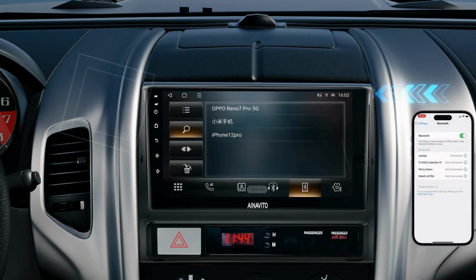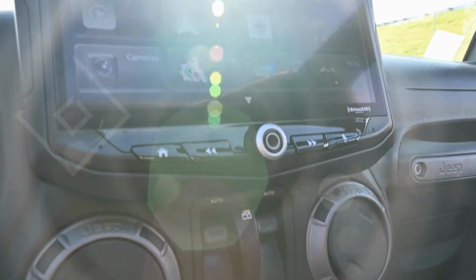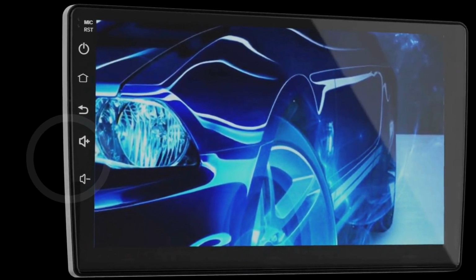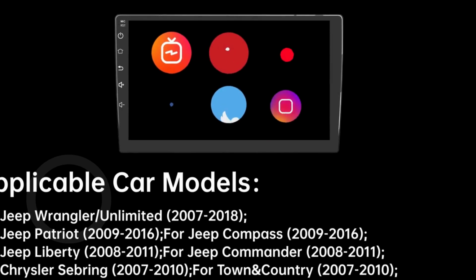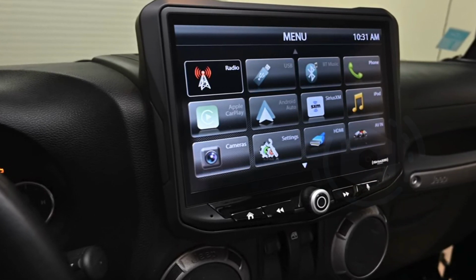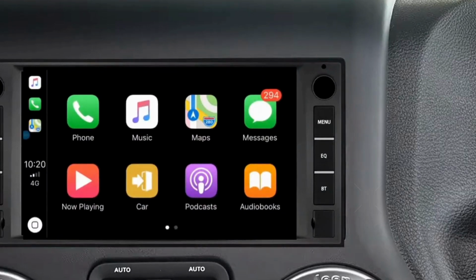If you're a Jeep Wrangler JK owner looking to upgrade your ride with some killer tunes, you're in the right place. Today, I'm going to show you the top 5 best aftermarket stereo systems for your Jeep Wrangler JK on the market. From superior sound quality to the latest features, these stereos will transform your driving experience. Whether you're hitting the trails or cruising the highway, you deserve the best audio performance. So sit back, relax, and let's dive into the world of Jeep Wrangler JK aftermarket stereos.